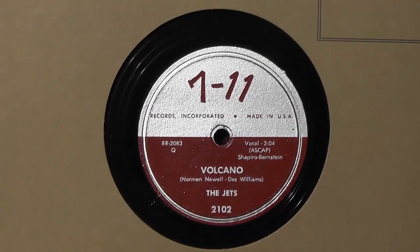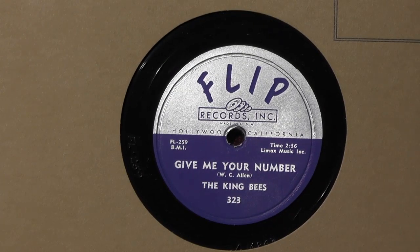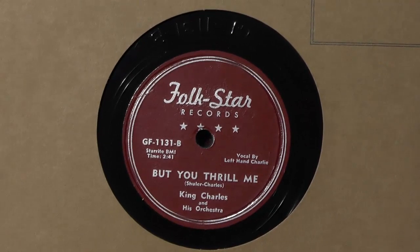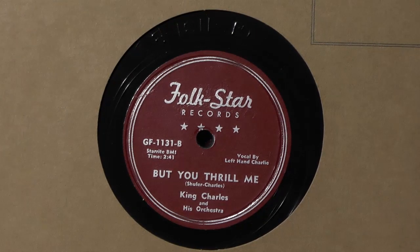Lot 7589, the Jets on 7-Eleven. $100 minimum. Volcano. Don Julian and the Meadowlarks. Duotone 7598, $50 minimum bid. Flip record 7601, the King Bees. $100 minimum bid. Give me your number. 7602, King Charles and his orchestra on Folk Star record. This is a $100 minimum bid.